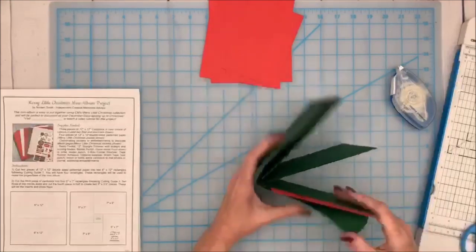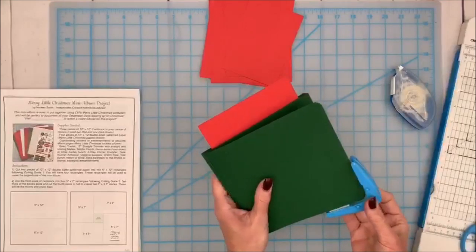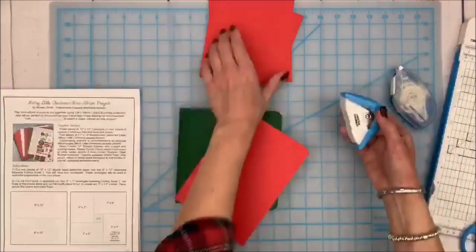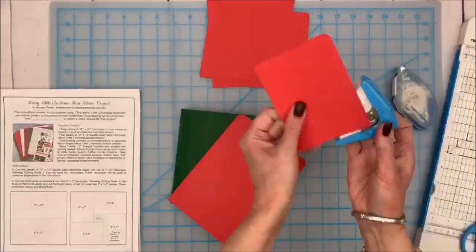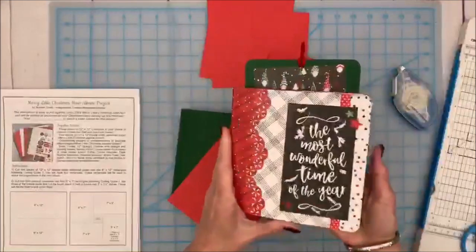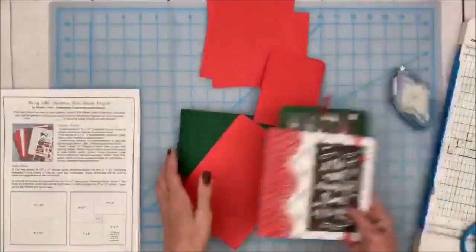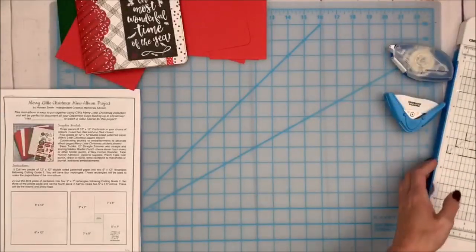Now at this point you can certainly do some corner rounding. You can round all of these. You can round the top edges of your inserts, and you can round the sides of the little flaps. Okay, so I'm going to keep referring back to this. Okay, so you can see how all my edges are rounded here, and that little flap is rounded.